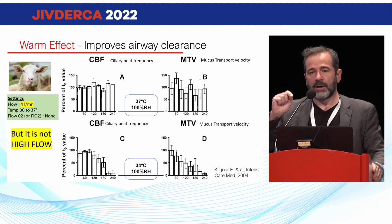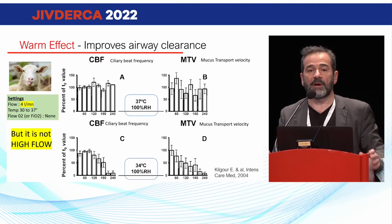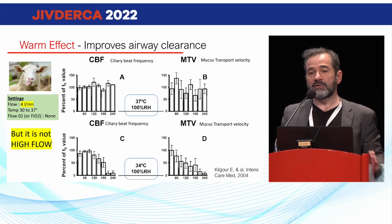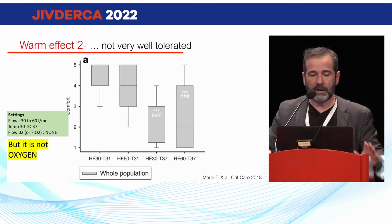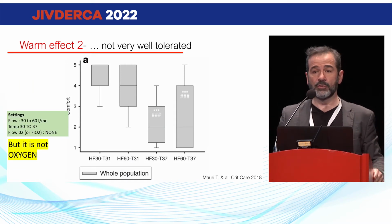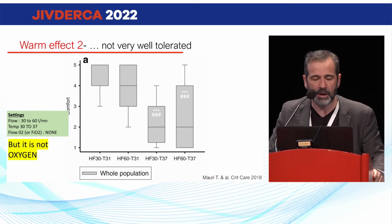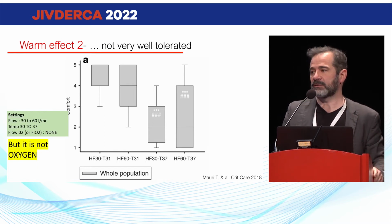Here, in this physiological study, we were trying to prove that high flow therapy with warm air would be interesting for mucosal secretions. It was just warm air. It was not high flow therapy. In this study, if we had the high flow and we put that in a human, look at the flow, it was around 60 liters per minute without oxygen but with warm air. It was not very well tolerated.